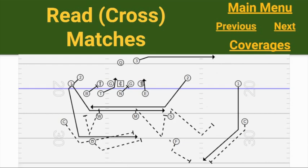Free safety gets cross, sink, look for work, and again, the work that we're looking for is defend the post, protect that deep middle. Corner outside leverage, and he sees the cross by 2 that he knows he should have that safety help there. I can stay outside leverage because the safety will have inside leverage.